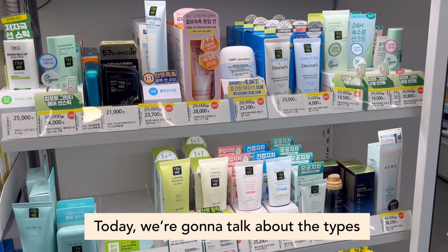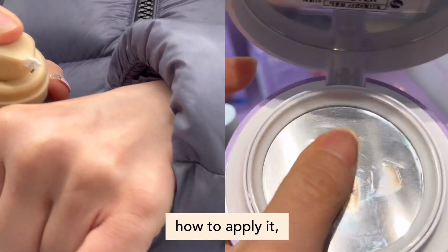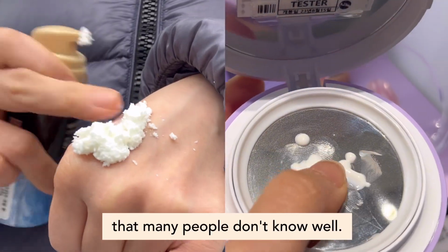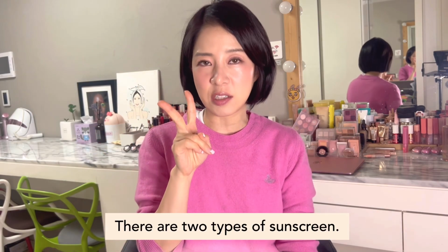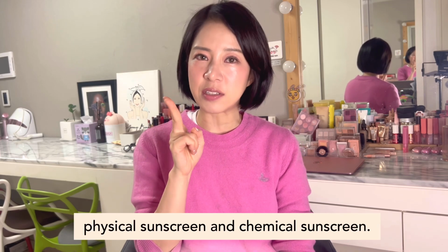So today, we're gonna talk about the types and characteristics of sunscreen, how to apply it, and tips on how to use it properly that many people don't know well. Let's get started. There are two types of sunscreen. First, physical sunscreen, and second, chemical sunscreen.